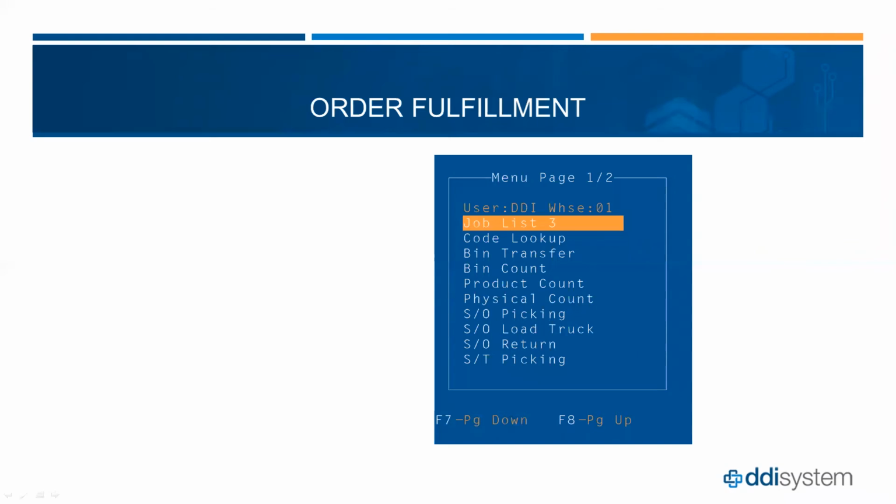But we have really been expanding our abilities to go paperless and send orders directly into the job list. So that job list that I showed you earlier is going to have sales orders that you can choose from. But we also want a way to notify you when there is an order to pick. So if a customer comes in for a will call, how do you know about it? How do you notify them?